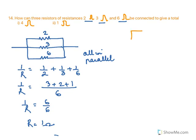Now in the next case, I have to get 4 ohms, so I'll connect 2 of them in series and then the combination in parallel. So I'll have 2 here. Now we have to work it out. This is just trial and error, so you need to keep on trying in different ways till you get the right answer.